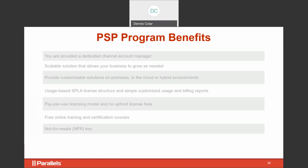It's a purely pay-as-you-go model. If you don't use it, you don't pay for it. It's that simple. If you use it, you pay for it. Training is on, and we do provide a not-for-resale key once we get you up and running. That's really important because many partners need that for a sandbox environment, or they want to have their reps demo the solution to customers without having to run up the meter to do so. So we do enable that as well.